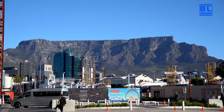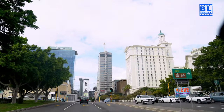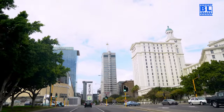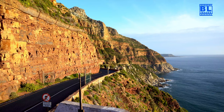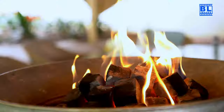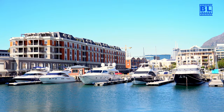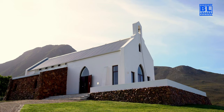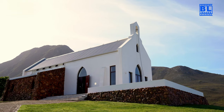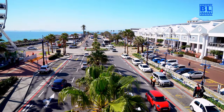Today we're talking about a budget adventure in Cape Town, the stunning Mother City of South Africa. Cape Town is known for its breathtaking scenery, delicious food, and vibrant culture, but it can also be a bit pricey. But fear not, budget travelers. This video is packed with tips on how to experience the magic of Cape Town without breaking the bank. So let's dive in.